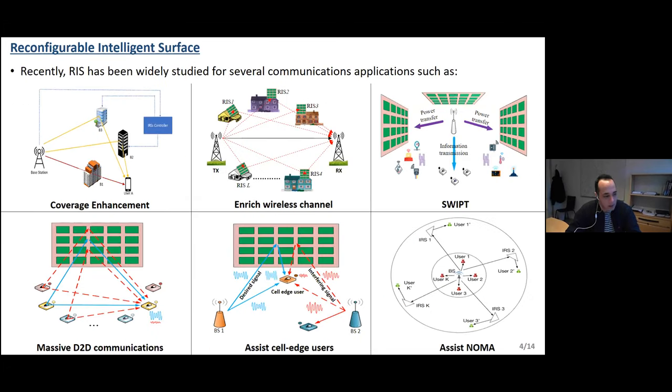So recently, RIS has been utilized for several communication applications, such as coverage enhancement. In this case, we have a user that suffers from blockage and doesn't have a direct link with the base station. So we are going to deploy some reconfigurable intelligent surface on some buildings to create a virtual link to increase the coverage for this particular user.